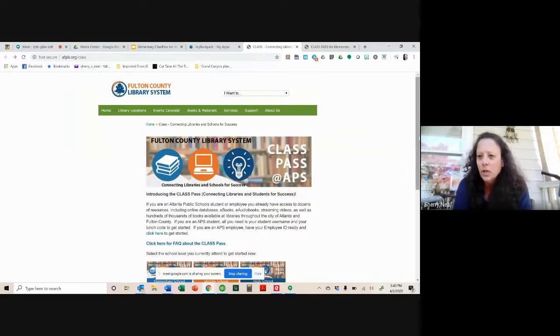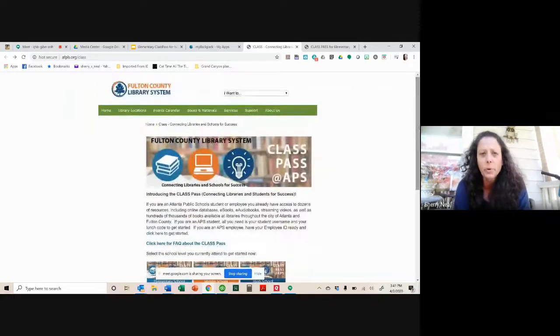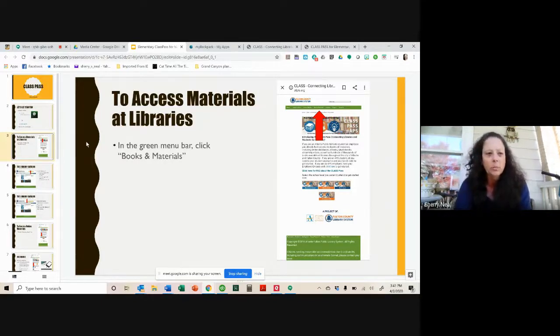The landing page is where you go in to access any kind of materials through the ClassPass program. The first thing I will show you, even though it's not quite as applicable now because the libraries themselves are not open, is how to get books from the libraries themselves. If you're like me and you prefer to have a print copy of a book to read rather than reading it on a device, this is how you can get those materials. But you can also check out audiobooks and ebooks this way too, through the library system itself.